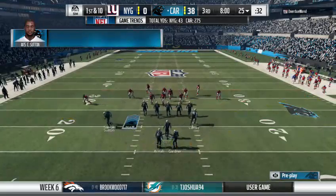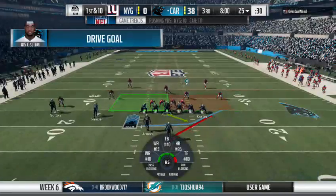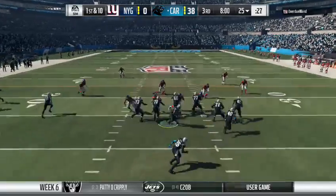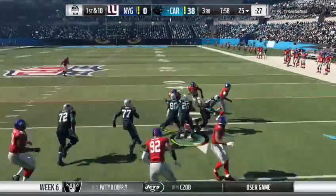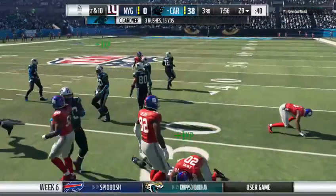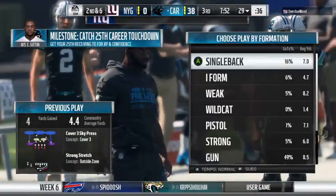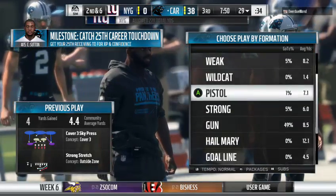Flex round! Here we go! Grand 38! Now a handoff looking right. And he's able to plow forward up to about the 29, just shy of the 30. And give him 4 yards there. It'll be 2nd and 6.